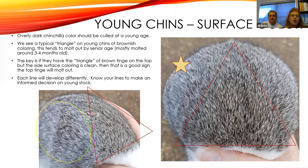So an overly dark chinchilla, and when I say overly dark, I should have probably said so dark and muddied that you can't really tell what it is, those should be culled. But we do see a typical triangle on young chins of brownish coloring, and this tends to molt out by senior age. Most of the time they molt out around 3 to 4 months.